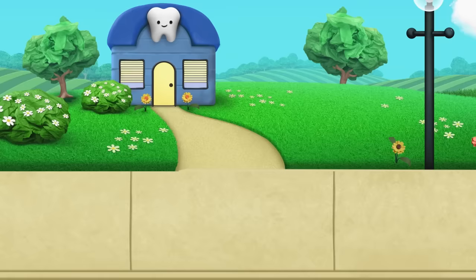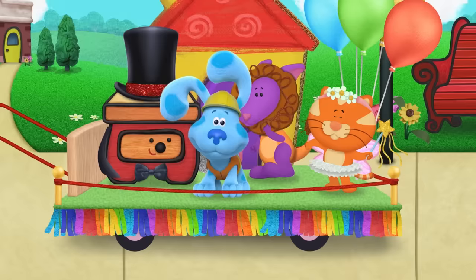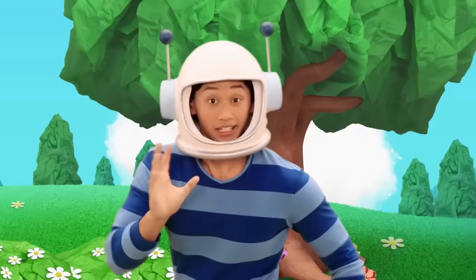Are we having a good time at the costume parade? Yeah! You can dress up any way you wanna today. You could be a construction worker, you could be a fairy, you could be a firefighter, magician or a lion, you could even be me!